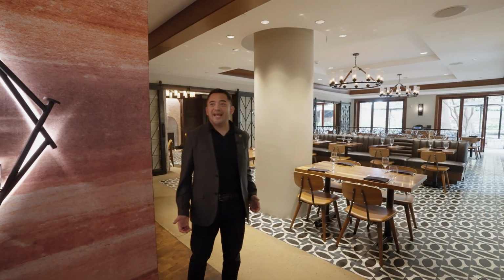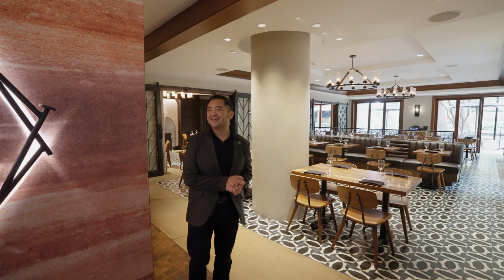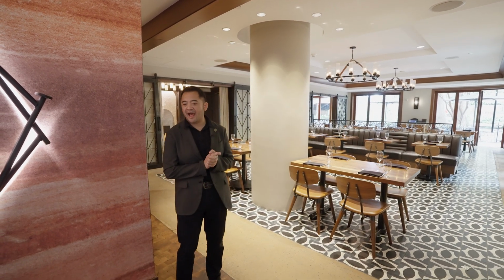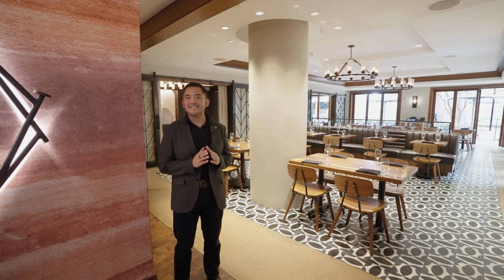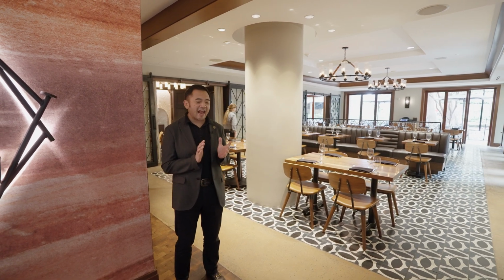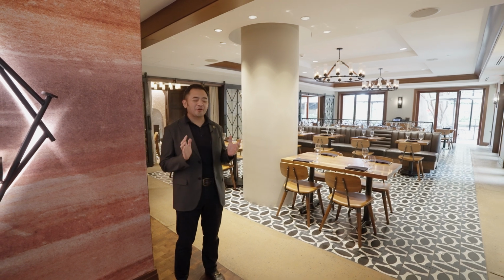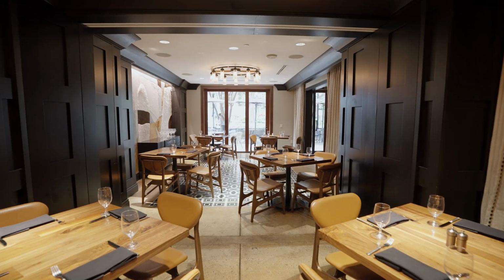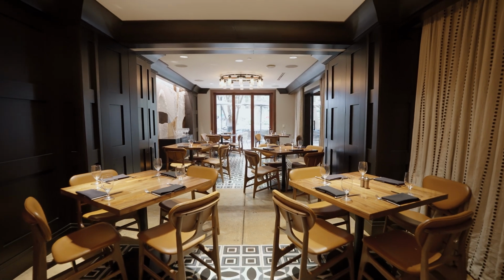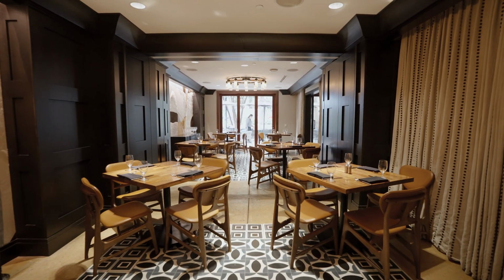Welcome to our restaurant, Ambler. What good is a hotel if you don't have a great restaurant to go along with it? We are very proud to feature great Texan flavors from high-end steaks, high-end meats, carefully seasoned. We've got a great chef here who's got worlds of experience and is able to bring all of that knowledge here to San Antonio, making us one of the most well-loved restaurants here on the Riverwalk.